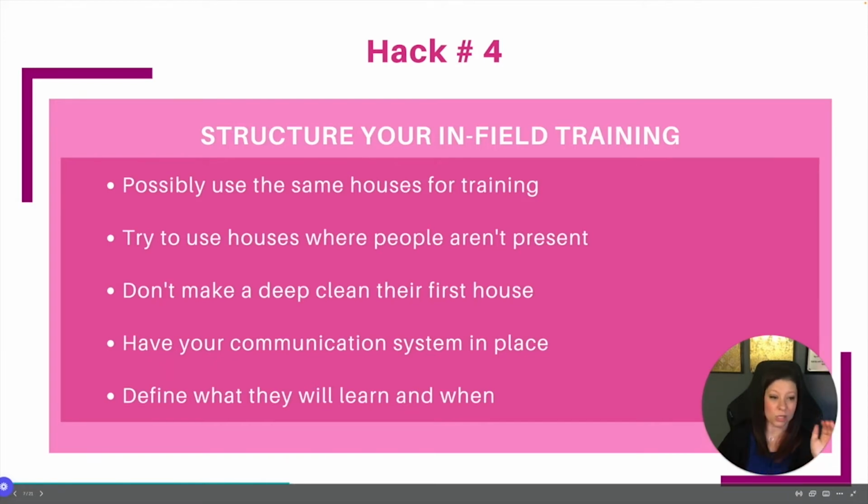The worst thing is whenever you let the trainer decide how they want to do training, and then they don't have a really solid system in place. They just kind of wing it. And then every single employee that goes through it is being trained completely differently. And you don't want that. You want consistency across the board. So you decide that consistency. Your trainer will oblige. And from there, everybody should be trained the same way.